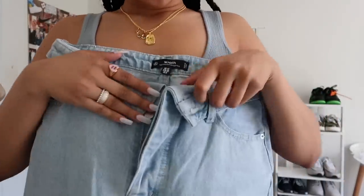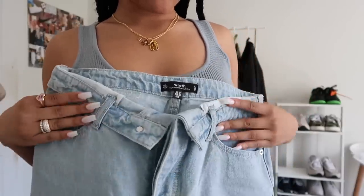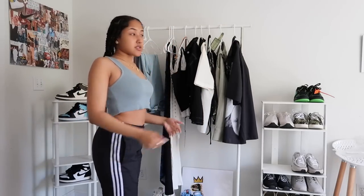These are baggy, but they have this little fold over detail, which I think is cute, and they're not just regular, and then they have slits down here, and these look really good with slides. So I think I'm gonna bring this set. We have 7 outfits.